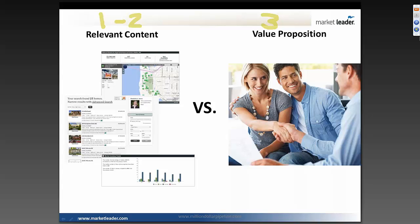A lot of times agents who want to be a lead generator or focus on generating listing leads, all they do is go out there and try to shake as many hands as possible and offer their value proposition. Hey, when you are ready to sell, come to me because I'm the number one agent in the area, or I'll get top dollar for your home and I'll showcase your home all over the place. That approach is going to generate very, very few leads, okay?